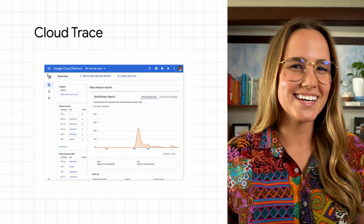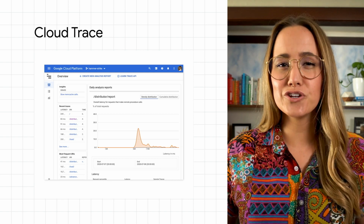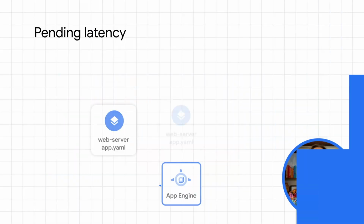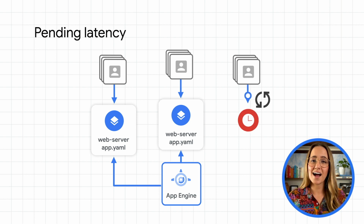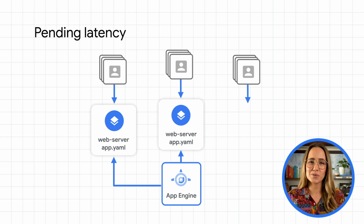But during load testing, they used Cloud Trace to measure response latency, and they noticed a higher than usual latency when they used heavier concurrent requests to their service's HTTP endpoint. You see, pending latency is how long a request can be sitting in the queue before App Engine decides to spin up another instance. If all of your app instances are busy when a request arrives, the request will wait in a queue to be handled by the next available instance. As the load increases, this means requests are processed more slowly.